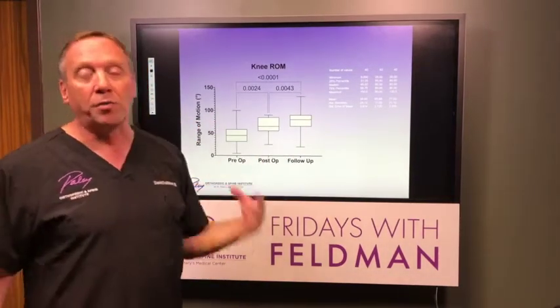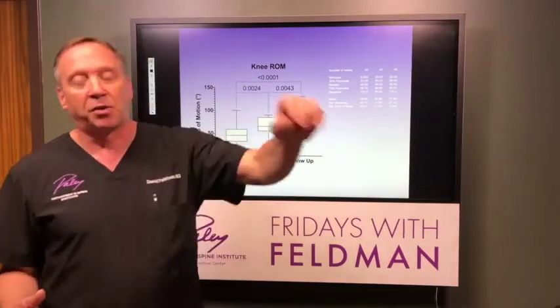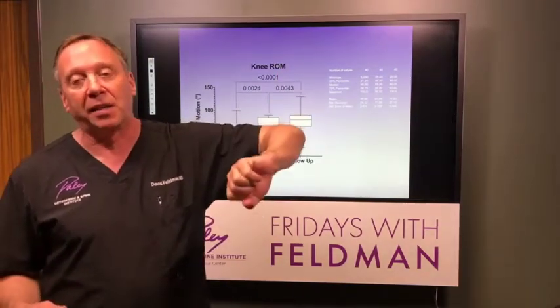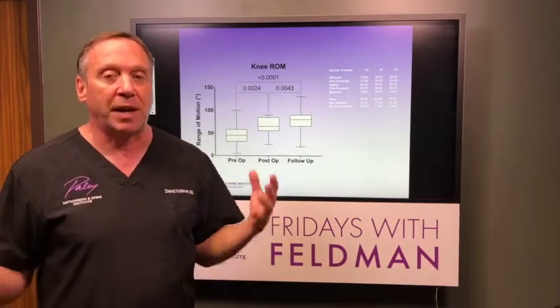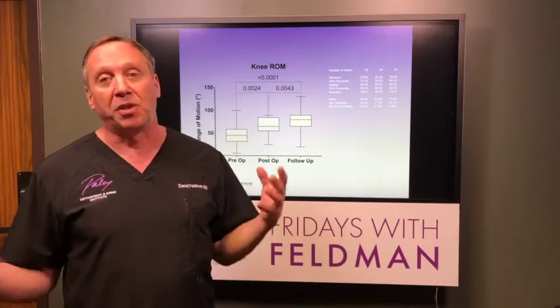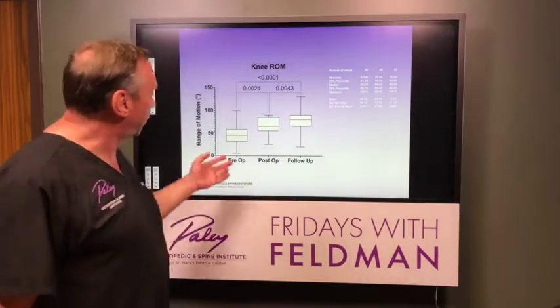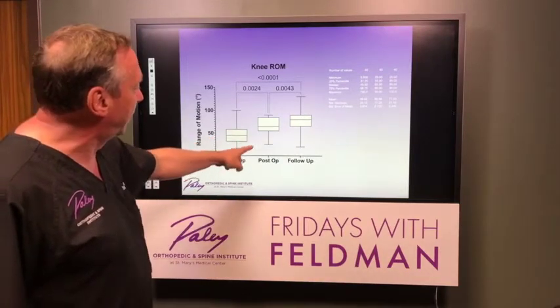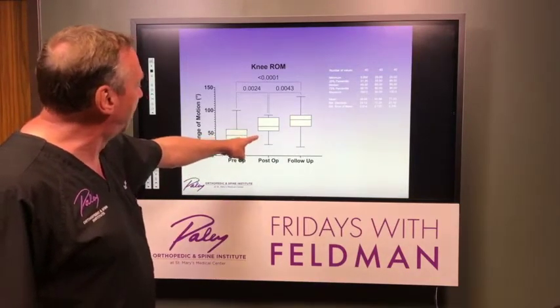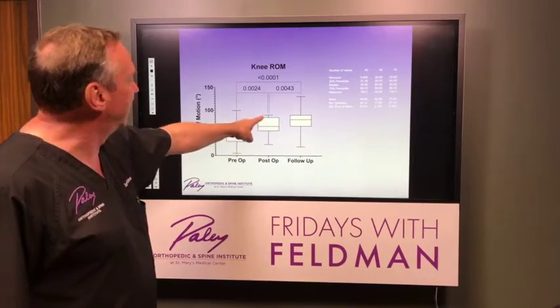This is the arc of motion. So we talk about an arc of motion, and let's talk about what that means. If your knee goes from 45 to 90, then you have a 45 degree arc of motion, right? 90 minus 45. If your knee goes from 0 to 90, then you have 90 minus 0, you have a 90 degree arc of motion. So most patients started with somewhere of an arc of motion between 30 and 60 degrees, and they ended up with an arc of motion somewhere between 60 degrees and 90 degrees.